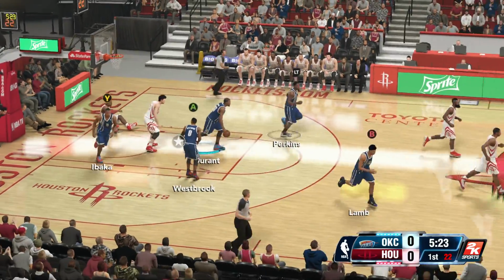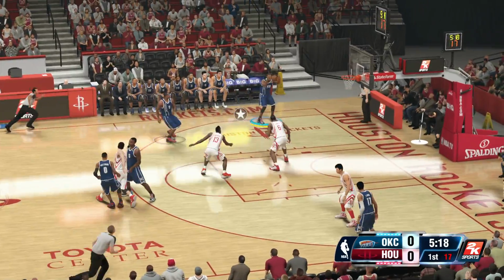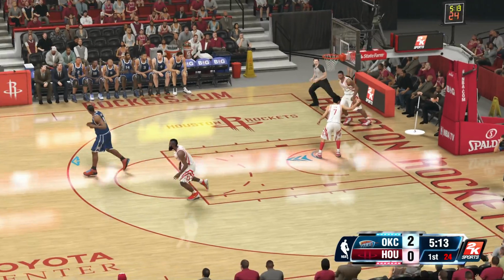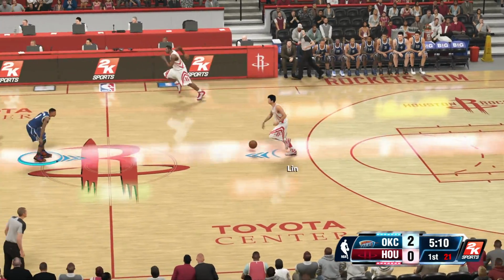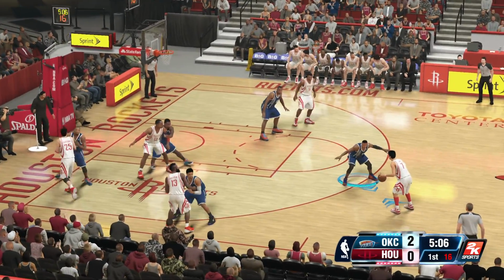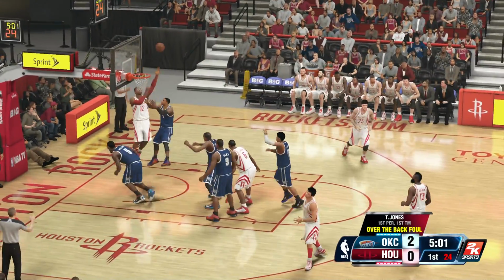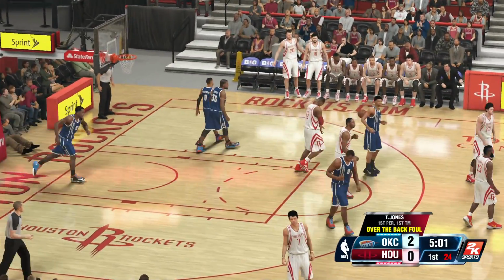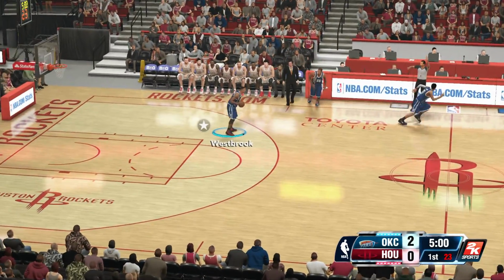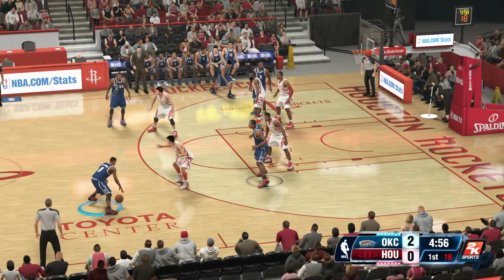Here's Howard. The shot is off. Ibaka with some nice D. Look from Durant. That's good, and so Westbrook comes up with the assist. Durant's got the first points up on the board for Oklahoma City. Here's Lin. And they call over the back here. Too much contact. Obviously, he's not afraid of physical play, but still needs to play in control. And he definitely wasn't in control that time. Everybody in the building knew it was an over-the-back call.